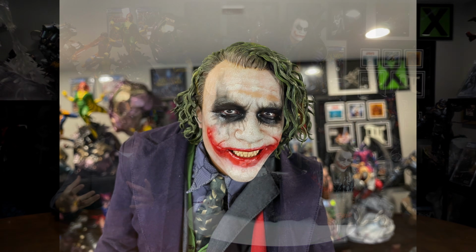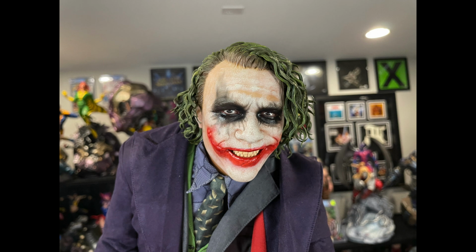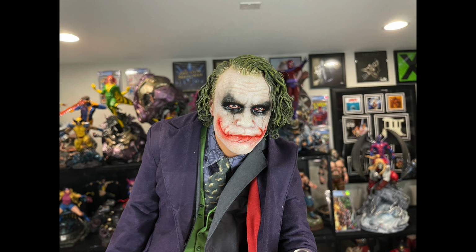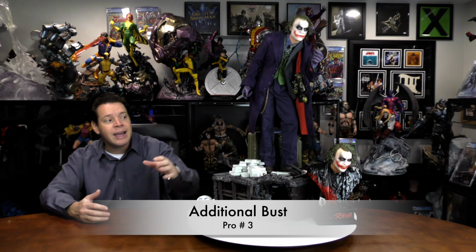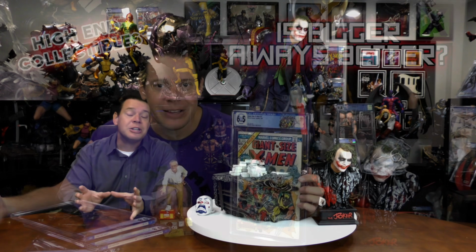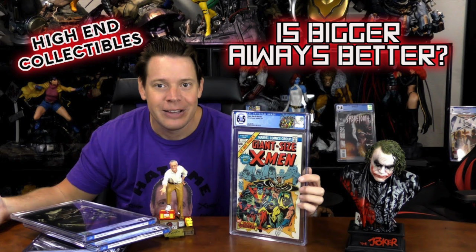So here is the original portrait that it came with, and we're going to look at this closer. And then here is the additional portrait you can buy. And they actually even made a third portrait, believe it or not. With that, I think that's another pro. They offer additional portraits and additional portrait displays. You can see it right down there. And I actually talked about this and unboxed it in this video you can check out. Unfortunately, that's about all the pros that I could come up with. The rest are going to be on the con list.